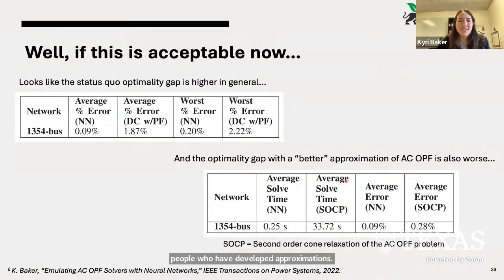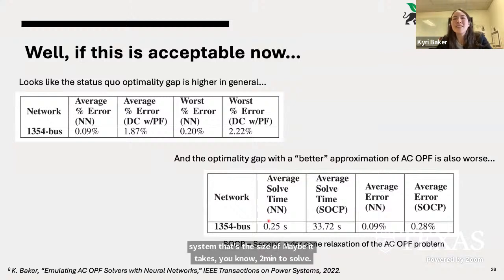So I ran what's called the second order cone program relaxation, and it still has a higher error than the neural network did. To solve one of these ACOPF problems, the neural network takes a quarter of a second, again on my laptop, versus solving the simplified problem takes 33 seconds. If you extrapolate this up to a system the size of ERCOT, maybe it takes 2 minutes to solve. Well, actually, it would still be on the order of 1 second. So it takes a couple seconds to solve with a neural network, and it takes too long, 6 minutes, to solve with these other relaxations.